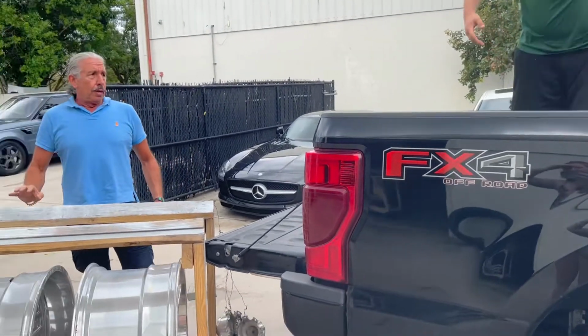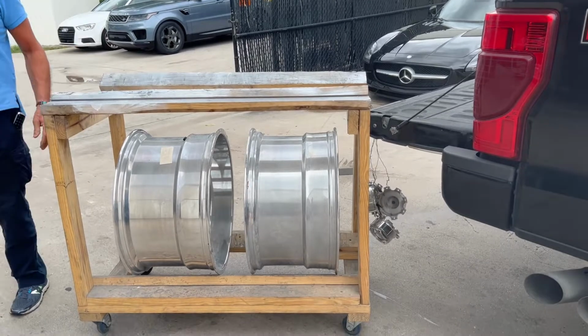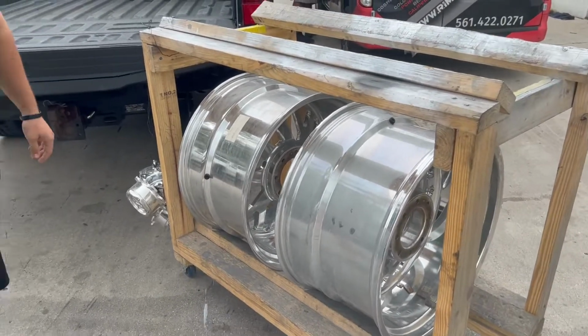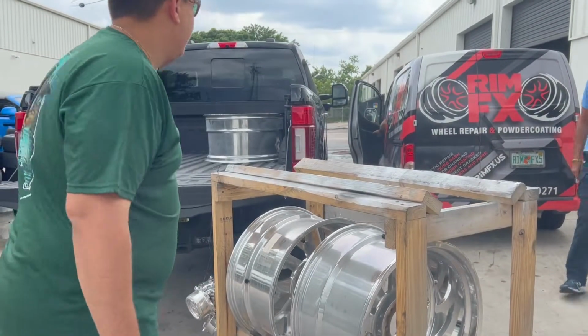They do look really good. Get the other guys to look at this. I ain't gonna pull my back. Hey, so what happens when you get... These things look really good. Actually, it was really good.